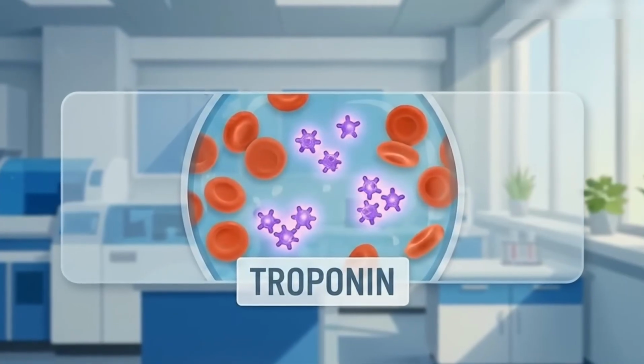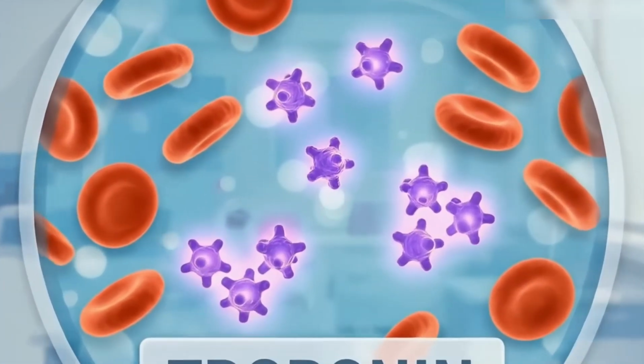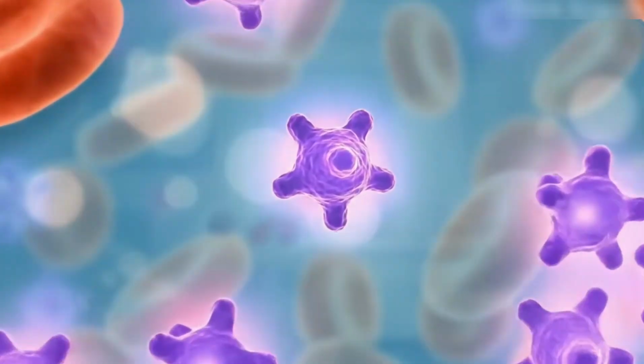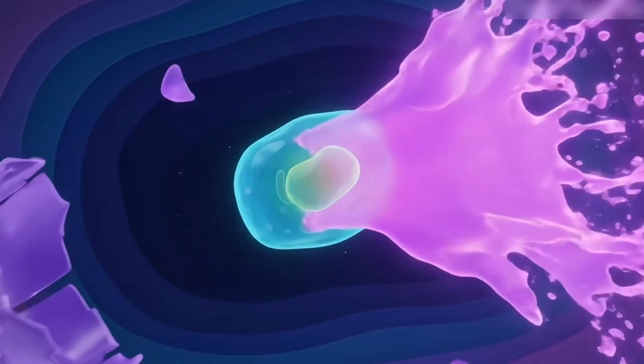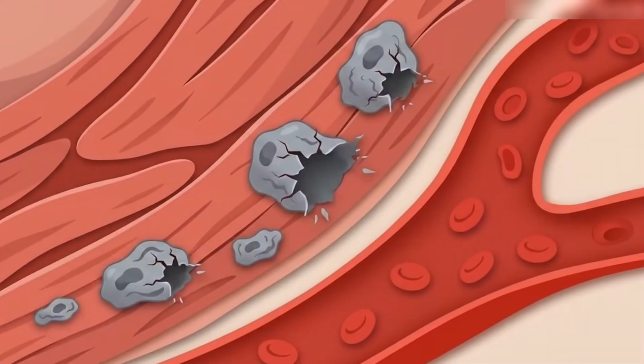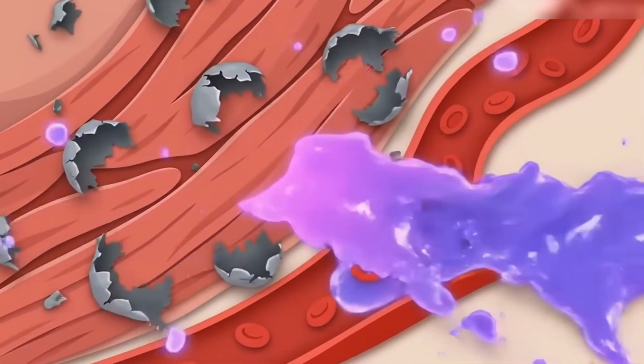At the hospital, doctors find a protein called troponin in his blood. Think of troponin like the liquid inside a glow stick. If the casing is intact, liquid stays inside. But if you snap it, it leaks out. Heart muscle cells are full of troponin. If cells die, they break open and leak into the bloodstream.